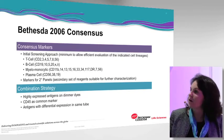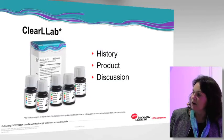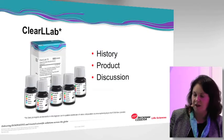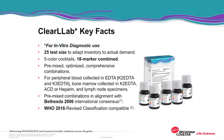So we're going to move on to the product itself. There's a little picture of it here. You can actually see it's 5 vials, and each of those has an antibody combination in it. It is labeled for in vitro diagnostic use. It comes in a 25 test size, which is reasonable for a typical workflow in a leukemia lymphoma laboratory. There are 5 color cocktails, so it's a total of 18 markers.